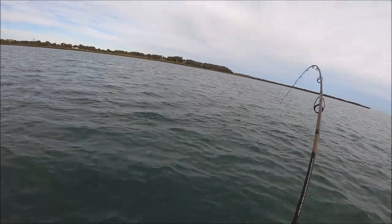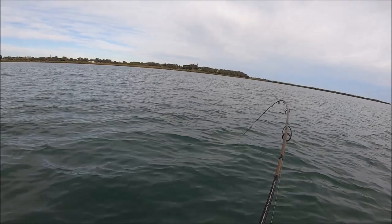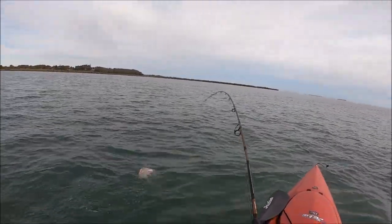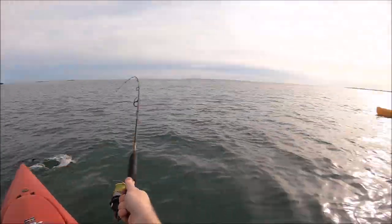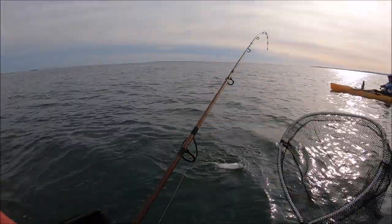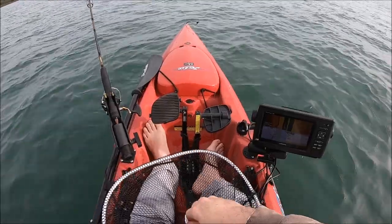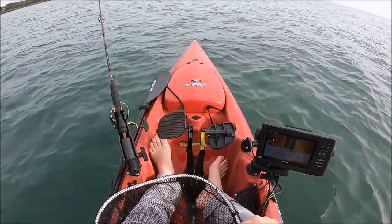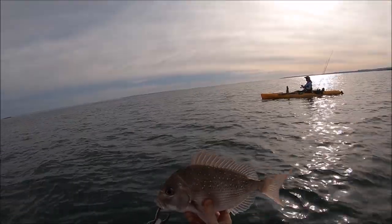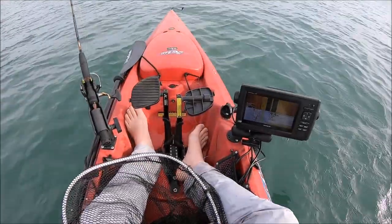What is this? Oh, that's a better one. Yeah, on the 30-pound, didn't run as much. Just about legal. Getting bigger by the day.